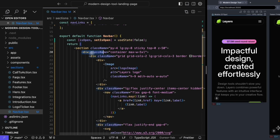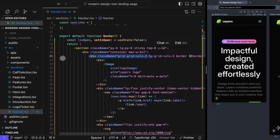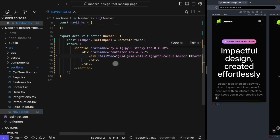So you can see that we have our container that's holding all of our nav, and then you have our grid that is holding our logo and our mobile navigation component. We'd like for the mobile nav to show up below that top grid here. So this is also holding right now our border. We're probably going to have to move the border out of this grid so that we can show the border around the navigation when it shows up as well.